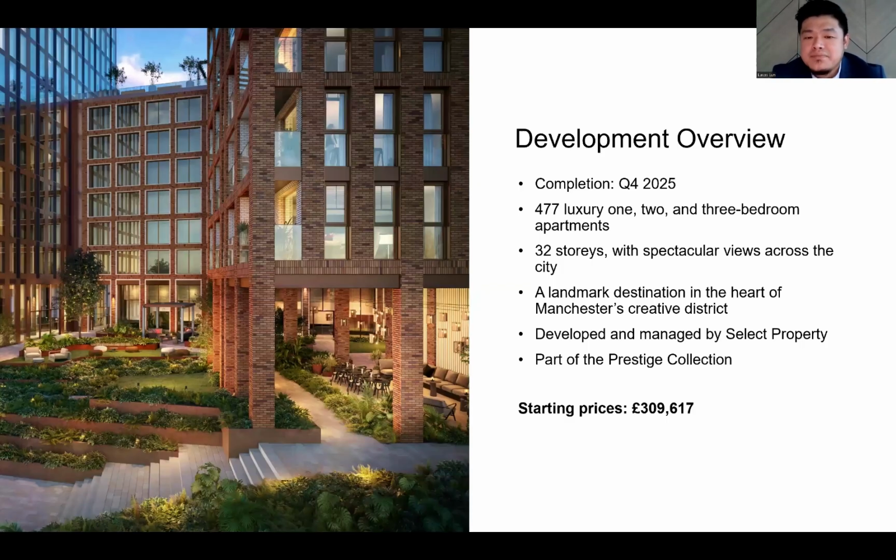Development overview. So One Port Street, in terms of completion, will be in Q4 2025. It consists of 477 apartments, one, two, and three bedroom apartments, 32 stories with spectacular views across the city. And this is a landmark destination in the heart of Manchester's creative district, truly a prime location. It is developed and managed by Select Property ourselves, part of Prestige Collection, with starting prices from £309,000.